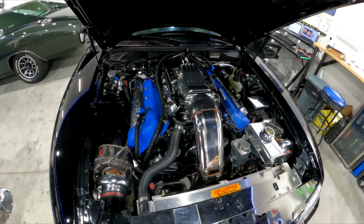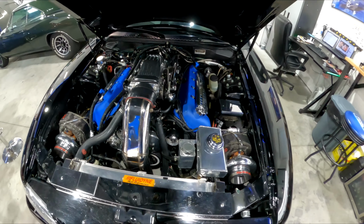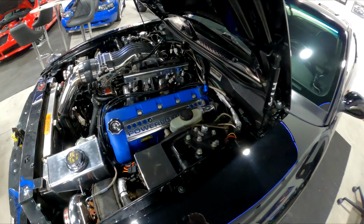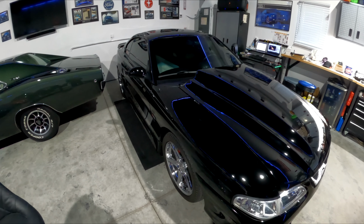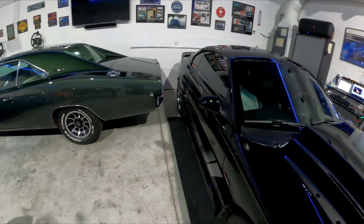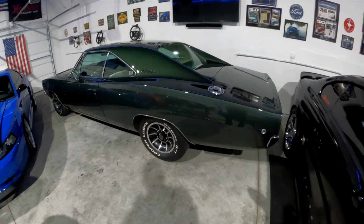I feel like with a different converter or even with a manual transmission, it probably would have made 1,250 to 1,300 horsepower. But right now, with 20% driveline loss, I mean, we're talking over 1,300 at the flywheel as it is, which is more than sufficient. This is the '68 Dodge Charger.